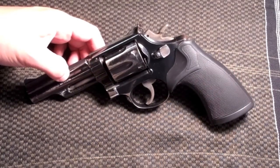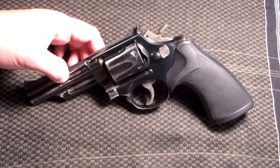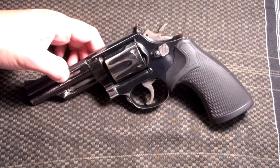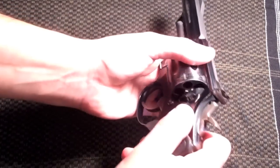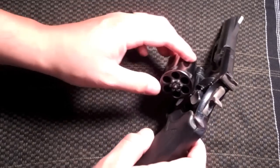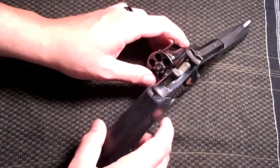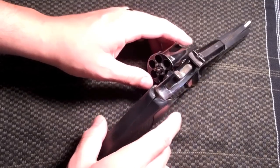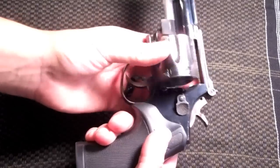So the barrel said 357 Magnum, right? So I decided, hey, I'm going to go shoot this thing, and took it out. Couldn't get a 357 round into the cylinder, and I couldn't figure out why. So I tried a couple different 357s. It wouldn't go in all the way. It just stuck out too far, and it wouldn't allow you to put this back in.